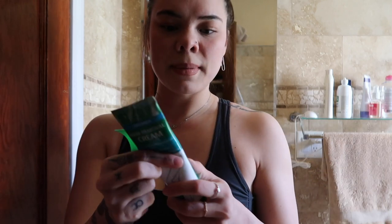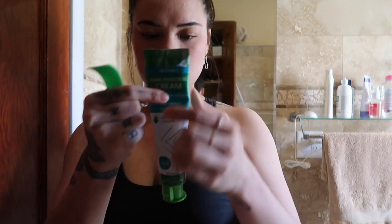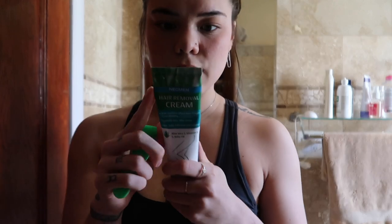Okay, I have tried using it down there before, but I don't think it works because you need a pretty thick layer to put it all. So if you're doing down there, it'd probably use up a good chunk of the tube. So I would just stick to legs and armpit if you're using it.